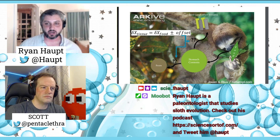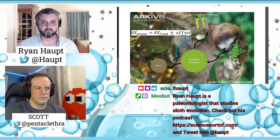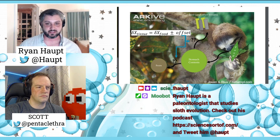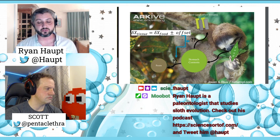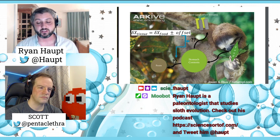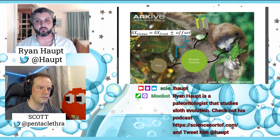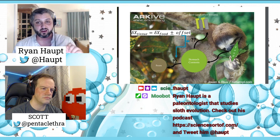And so the equation I have up here is showing that we can measure the tissue, we can measure the food for the modern sloths, and the thing we're missing is this thing called the offset. That's the amount that the isotope value gets filtered by as it goes from the stomach into either the feces or the other tissues that the sloth is making via its metabolism. And so part of my dissertation research was seeing, could we calculate this offset, this unknown value, for modern sloths?